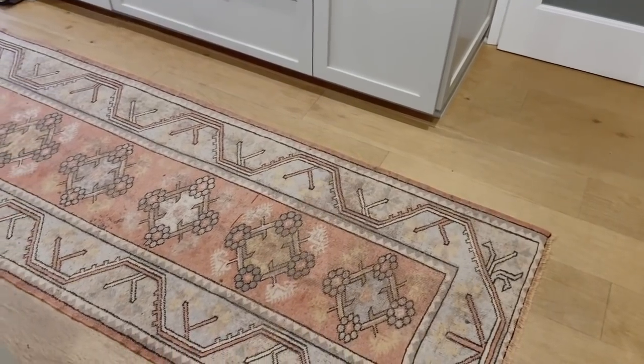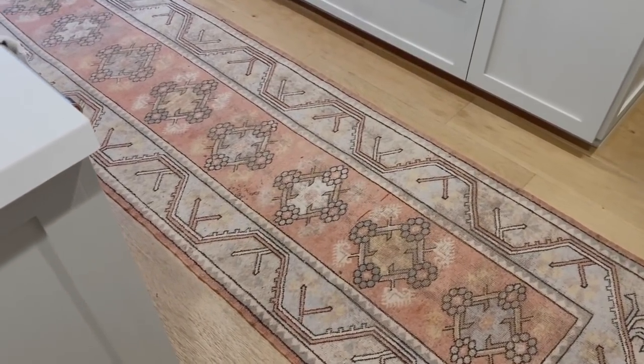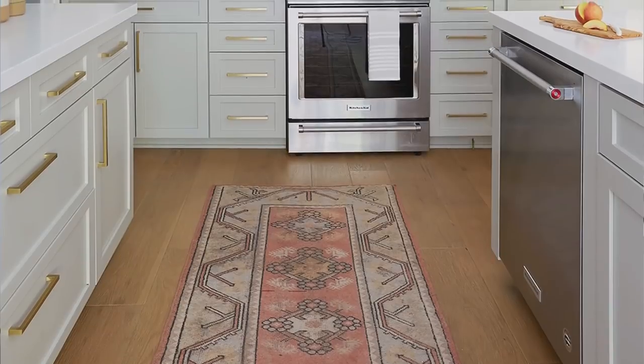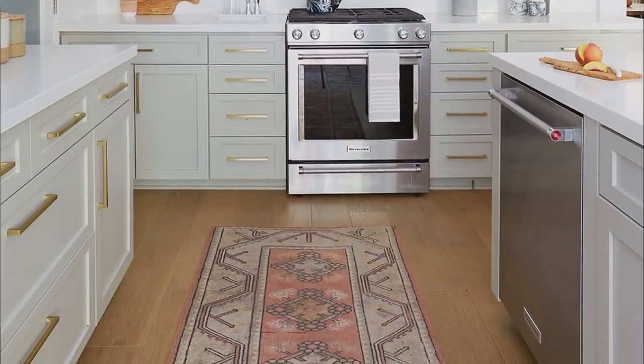I would say the vintage runner in the kitchen is also something I'm glad I did. I didn't think that it would feel so cold without anything on the floor, but we're in here so much barefoot that it felt like it needed something. And again, I have kids and a dog and a husband, and things get messy. We've had so many spills on that rug. You really wouldn't know. I think a vintage rug is the absolute best way to go in the kitchen.